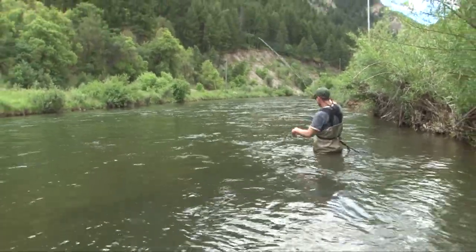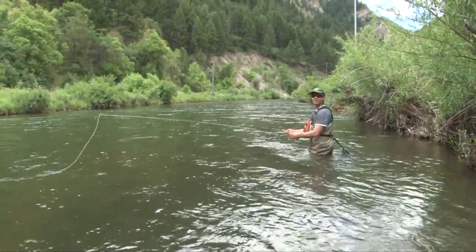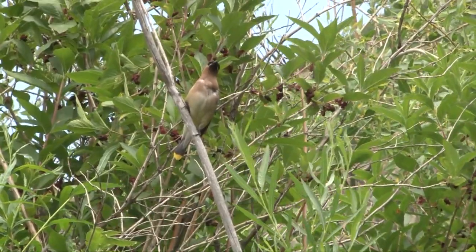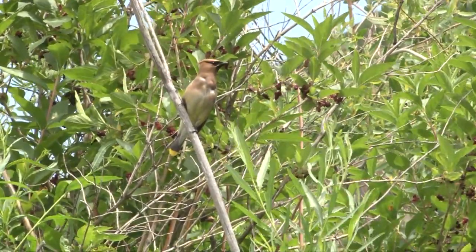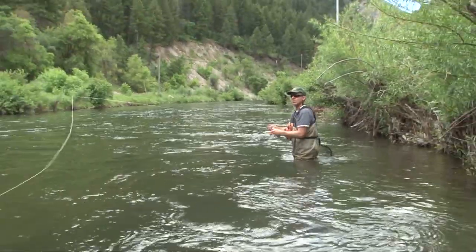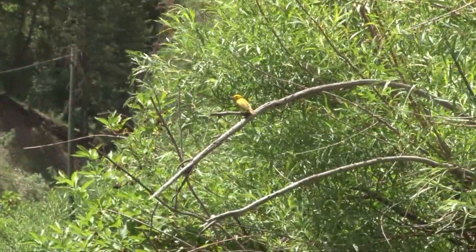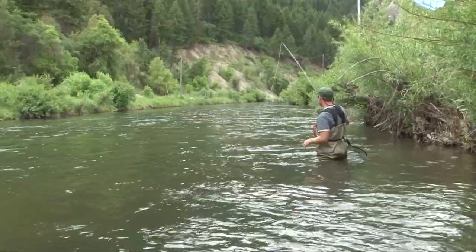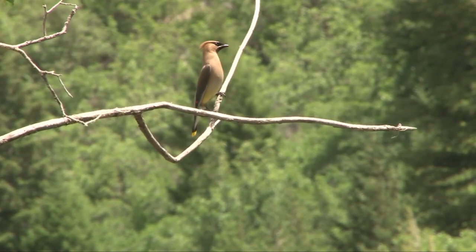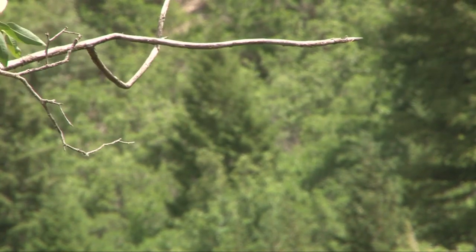There's that stone fly. Oh man, Steve. Those stones are, I've seen 2 of them. One just hit the water. Birds are out too. Yeah, so that could be a good sign there's a hatch coming on. I don't know if you could see it through the camera, but there's a bunch of goldfinches, I believe, and they're going after the mayflies, and some sparrows. So that's a good sign that there's a hatch coming off the water.